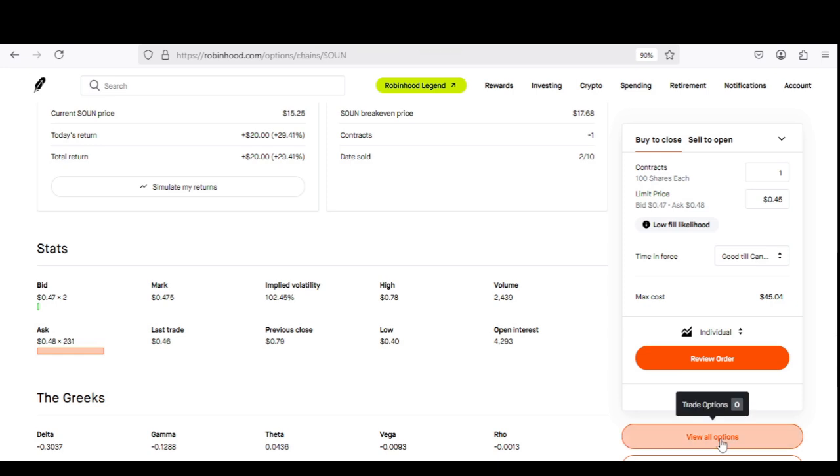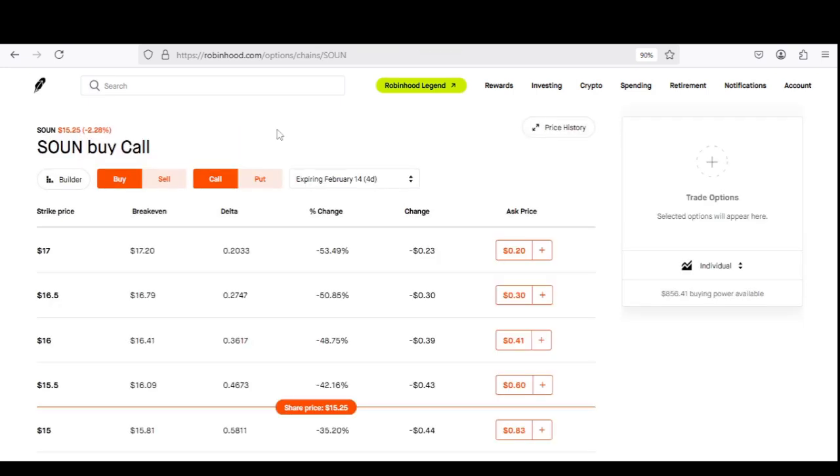So let's go to view all options. This way uses a few extra steps. So with this way, you need to be more familiar with options trading. The first order of business, we need to find our original sell call order because a covered call is a sell call. So we're going to go to sell call.